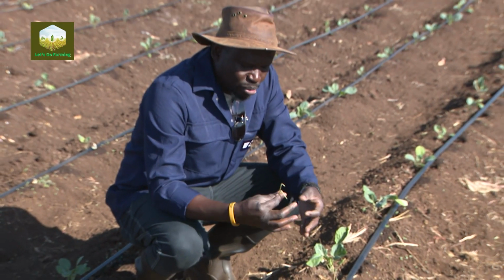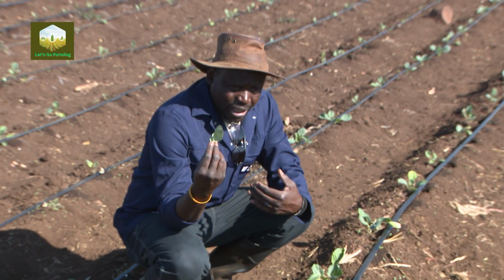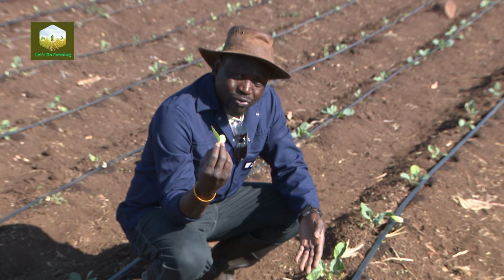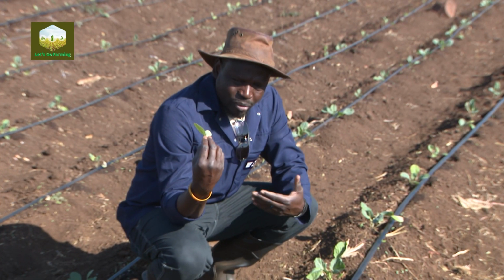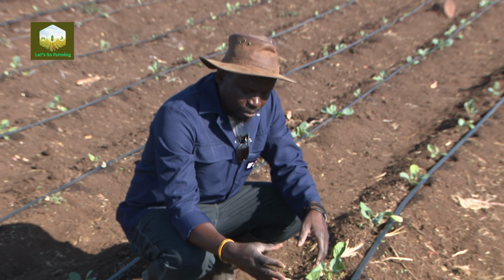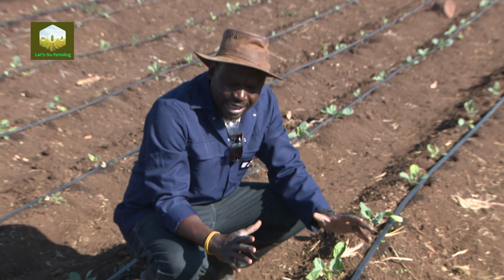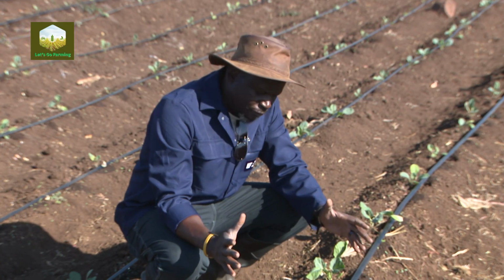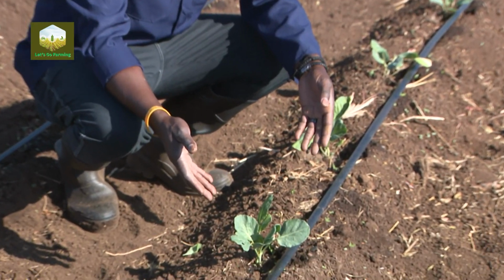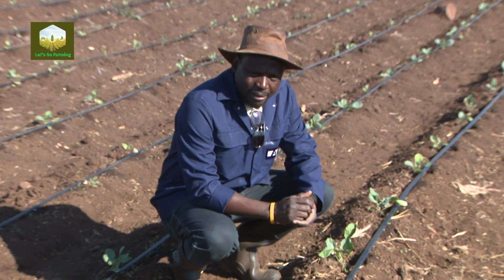These ones would be the first leaves that you get when you transplant the cabbages from the greenhouse or from your nursery bed. So you remove them so that you have this. As you can see, this crop does not have any leaf touching the ground, which is how it is supposed to look. So that's it about my cabbage.